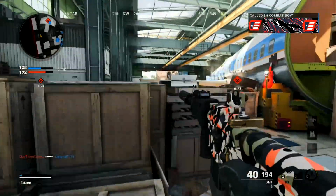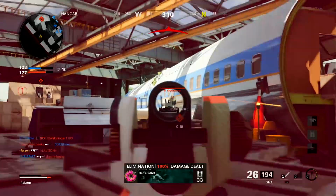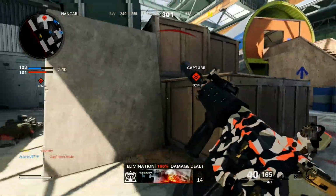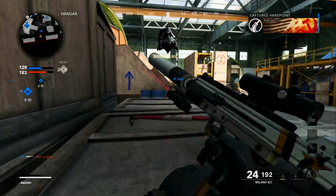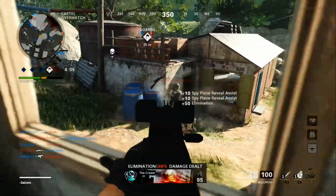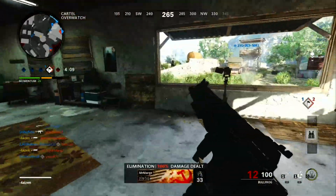I would have ranked it higher, but the XM4 has a weird recoil pattern which you can improve by adding attachments, but it also lacks the damage. That's why it has a higher fire rate than most of the assault rifles. Now for the Bullfrog, you could actually rank this gun really high on the list. I haven't really messed around with it too much, but on paper, it's a really solid gun.